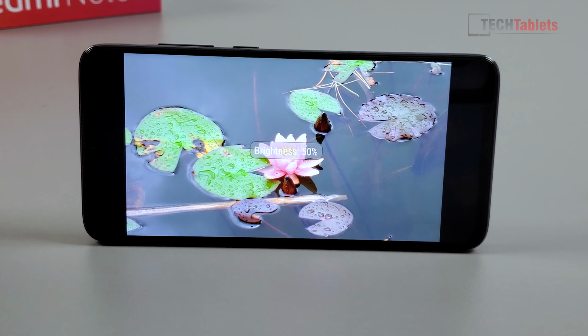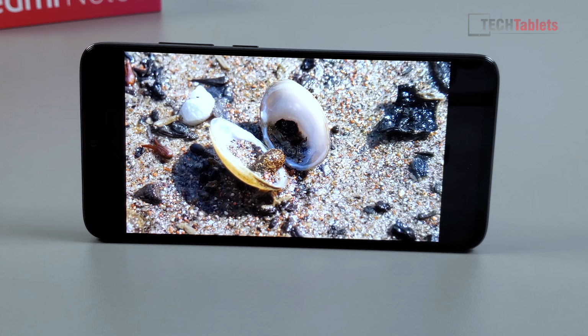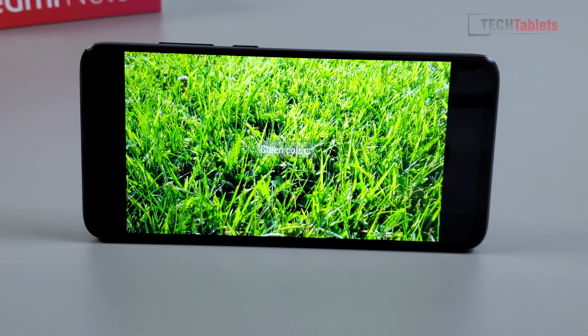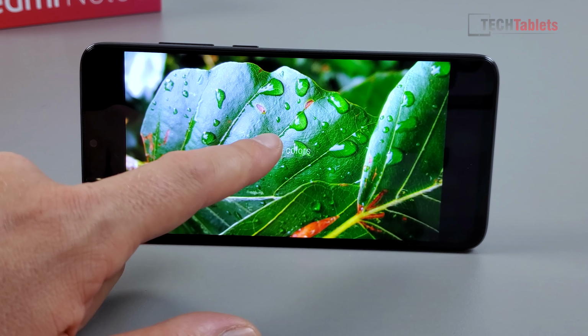I'll just give you a quick sample of some real world images here. This is at 50% brightness. So the maximum brightness tops out at about 380 lux. So it is not actually the brightest screen out there, but you should still have no issues whatsoever trying to make this out. In direct sunlight a little bit, perhaps, but overall, this is a good panel that Xiaomi has selected and gone with.